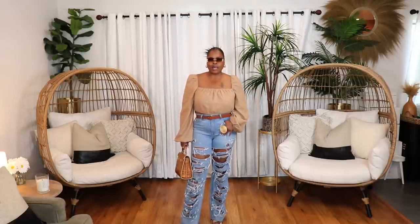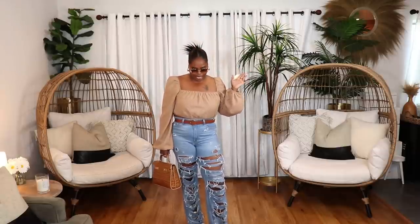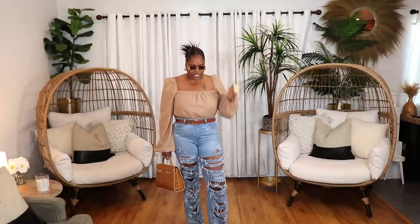Me and my boyfriend are going to a festival or some kind of street festival. This would be really cute to rock. And I could even do my hair down or a wig. Y'all know me. And put on a cute little hat with this as well. But I just threw in some nice little brown sunglasses. And yeah, this look is a vibe. Accessorize it, throw on some cute little accessories and you're ready to go. Cute look, right? Great for anything.